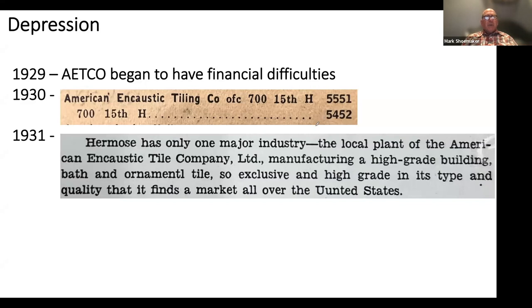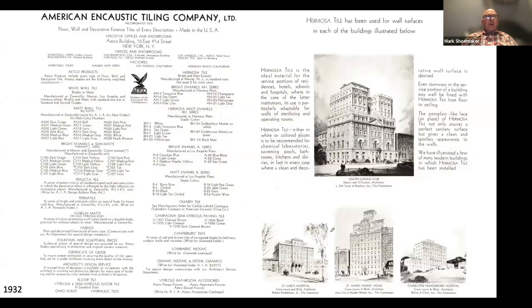I found a couple little artifacts in our records room. This one from the 1930s, from a telephone directory, and the other one from 1931 is saying Hermosa only has one major industry, AETCO. Manufacturing high-grade building, bath, and ornamental tile. So exclusive and high-grade in its type and quality that it finds a market all over the United States.